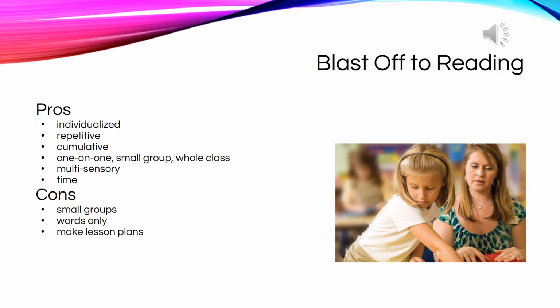The Blast Off to Reading series is based on 30-minute lessons, which are optimum for small group differentiation in the real world of teaching. However, it is most effective when used in small groups of 45-minute sessions with one teacher per group. The Blast Off to Reading series focuses on words only and maxes out with sentences.